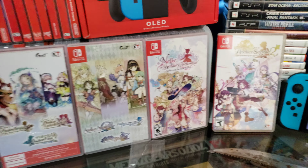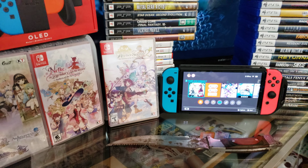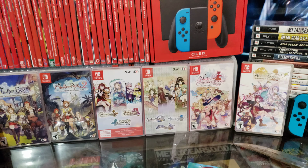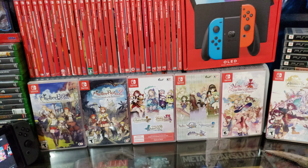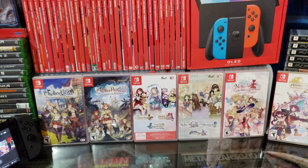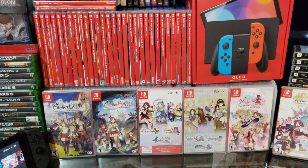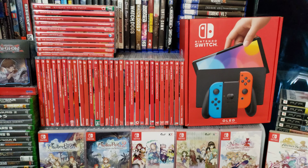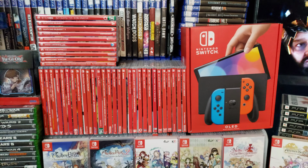I love collecting physical copies of games for Nintendo Switch. I hate collecting digital games because you can't sell them. The only time I buy digital games on any game console is if they're like 60% off or higher. But I still mainly prefer physical copies of games because you can sell them whenever you want to.